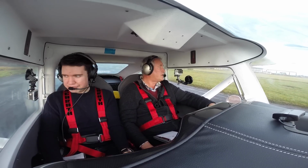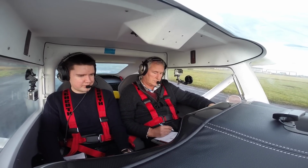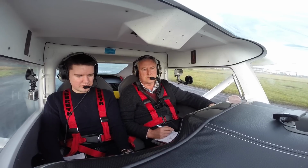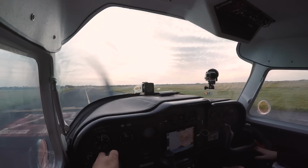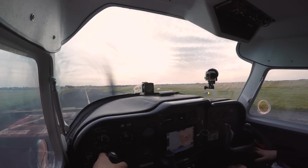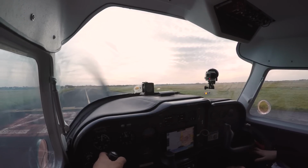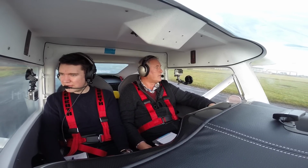Approach, Golf India Alpha Foxtrot, Echo 2, ready for departure. India Alpha Foxtrot, roger, hold at Echo 2, after departure right turn to the north, squawk 0450. Hold position, after takeoff is right turn to the north, squawk 0450, India Alpha Foxtrot. Foxtrot, correct, behind the departing RB8 by Echo 2, runway 28, line up and wait behind. Line up and wait behind, Alpha Foxtrot.